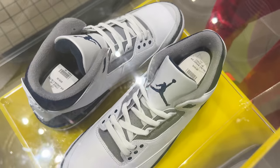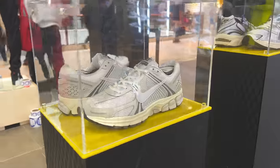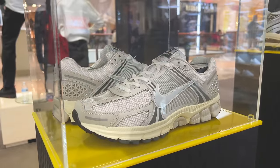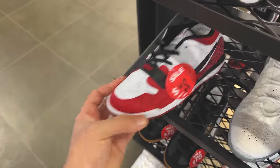We got the Navy 3s up in here in the other case. Another solid shoe, but wait for it to go on sale. Fan favorite, the Vomero 5. Everybody's rocking these this year, I can guarantee it. Ooh, they got the Chicago 1 on sale. Oh, never mind. My bad.